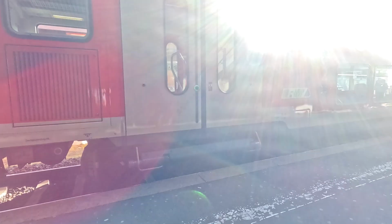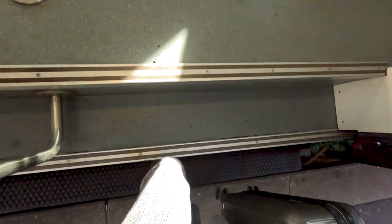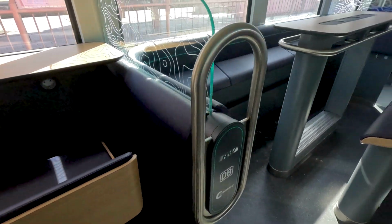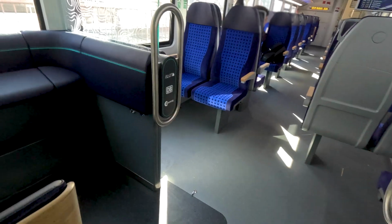And the first car of the train is quite interesting. It's a so-called Idea train. It's a concept in Germany where new ideas on how trains could look in the future can be tested, and here a few of these ideas have been implemented in a train and can be used here every day.